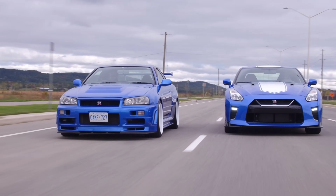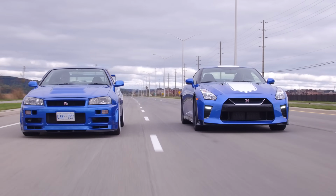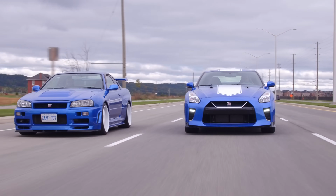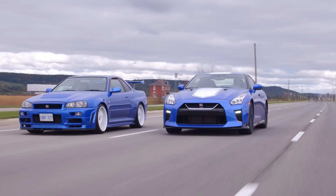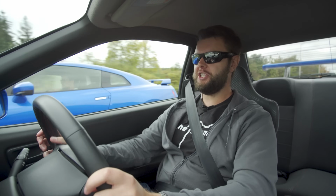Yeah, honestly, that car is the coolest. And seeing it in my rearview mirror, it feels straight out of Fast and Furious. And I know I say that a lot, but it had a big effect on me. So let's get into the GTR-ness.